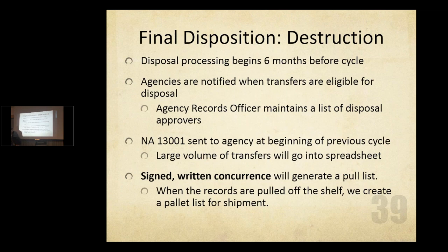For those of you listening at home, the question was, for a large agency that might have multiple offices or even multiple record groups, do I send all the NA 1301 forms to the same person? And the answer is that it depends on the agency. It's up to them. The example given by the questioner was the Navy, and in that particular case, I actually do send all those to the same person, even though they have about 10 different record groups. But there are other agencies, notably HHS, where I do send NA 1301s to different offices.